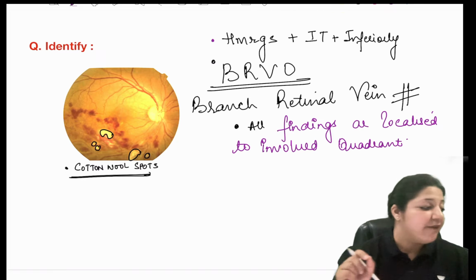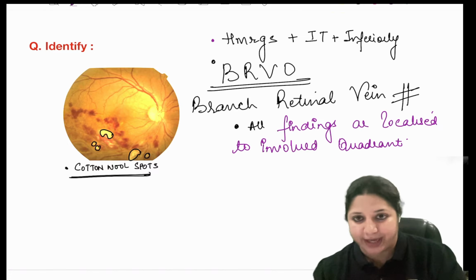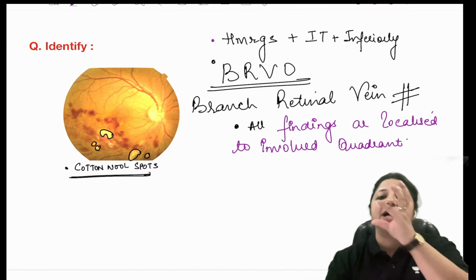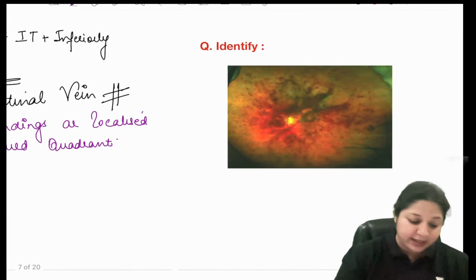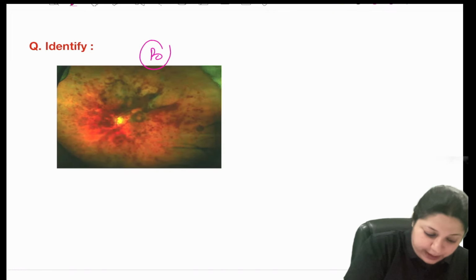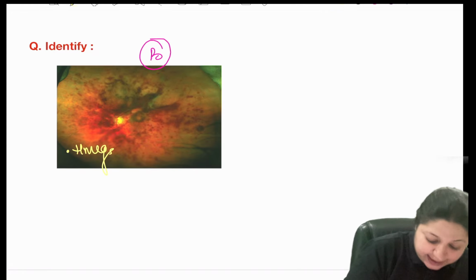But when we talk of CRVO, it involves all the quadrants because it is involving the central retinal vein. Do you get this point? So branch retinal means the findings will be along the branch which is involved in the venous occlusion. Whereas, what is the difference between this image, let's name it image A, and image B? Now if you talk of CRVO, this is CRVO. So what are the findings here? You have hemorrhages in all four quadrants.